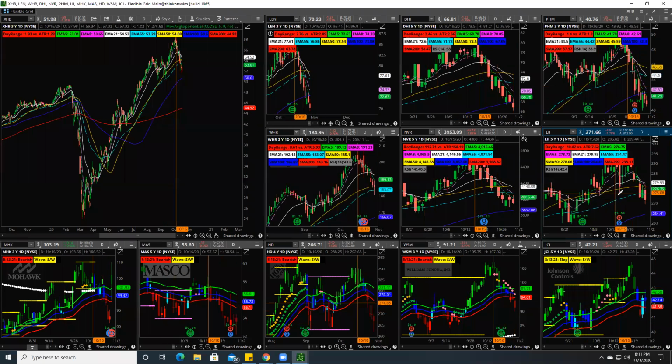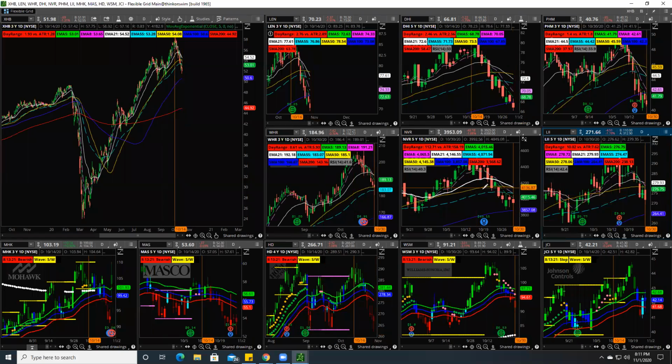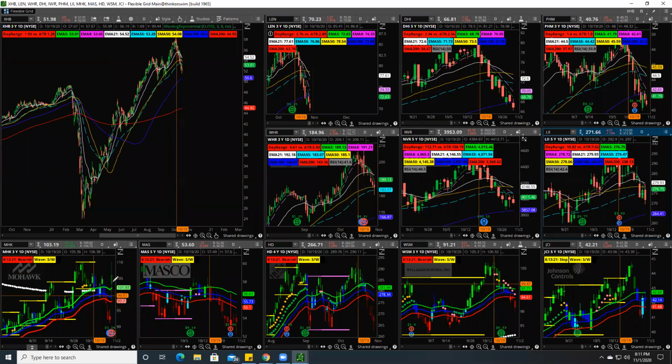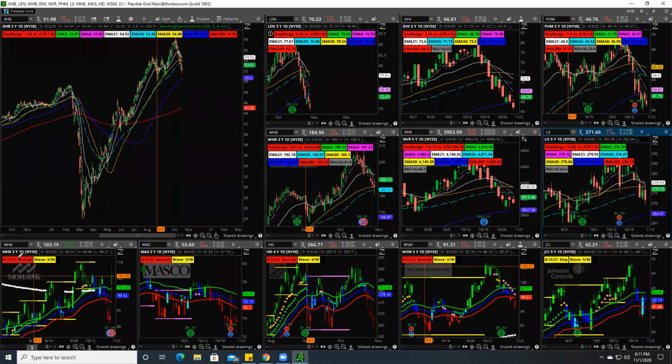Actually, my favorite was LII, but the options just weren't liquid. This one looks like it's heading straight towards the 100, if not way below it. And NVR, another one, not liquid. But they are part of the group, so you have to look at them, right? You want to see what the group's doing as a whole. So Mohawk also just had earnings. So we'll see what that does. That wasn't high on my list, but I'm just curious how it reacts. But as you can see, bearish, bearish, bearish, bearish.